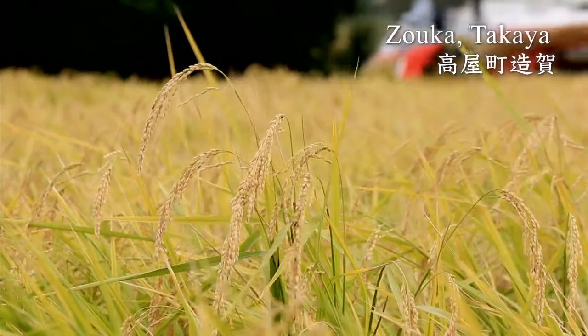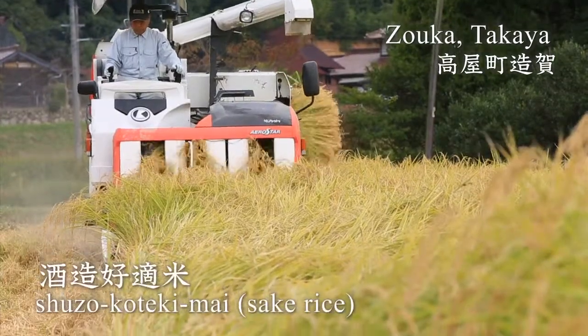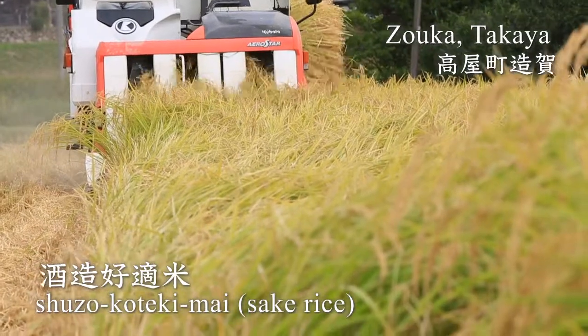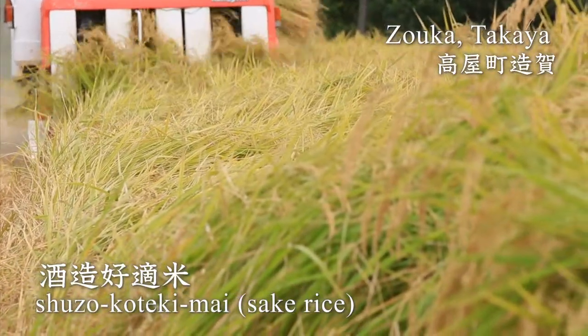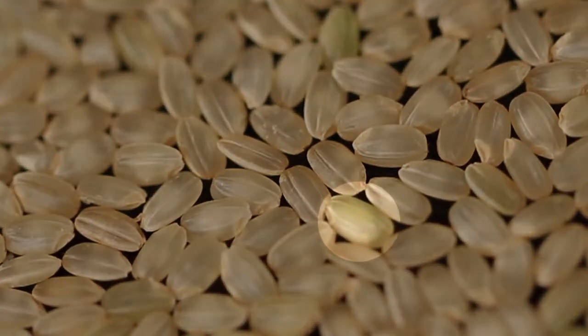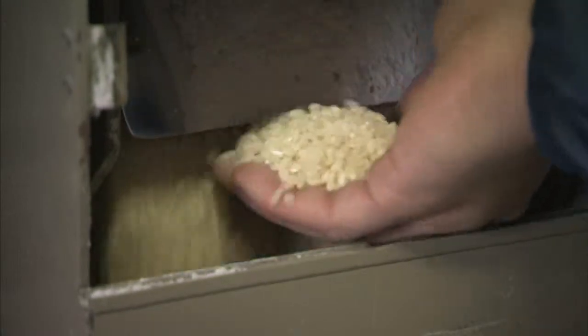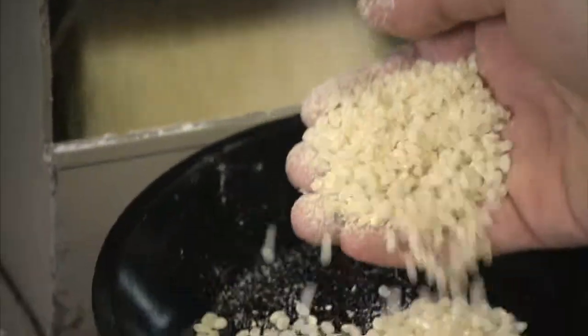Zoka, in the town of Takaya, set in the northern part of Saijo, is where Shuzo Kotekimai, the most suitable rice for making sake, is grown. The starchy center of a grain of rice is called shimpaku. The characteristic of sakamai is that this shimpaku is large. Japanese sake is made with this section after each kernel of rice is carefully milled.